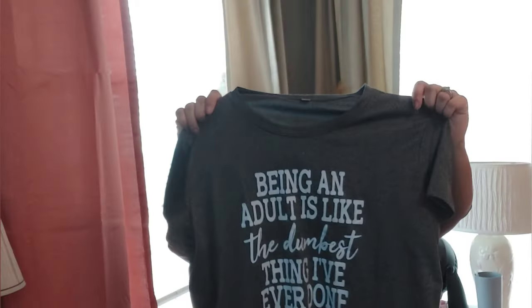I picked this one up right here, and it says, "Being an adult is like the dumbest thing I've ever done." I so agree. I love adulting, but I don't like adulting. I like it, but I don't love it. Let's just say that. Like I said, I love the material on this. I do not like that it is iron on. I don't like that about the shirts, but other than that, I think the shirts are really comfortable and fit really nice.